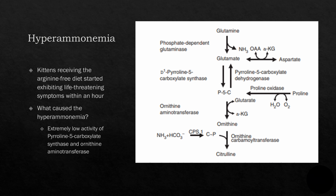Kittens who had arginine-free diets but were supplemented with citrulline and ornithine did okay. The ones with citrulline were perfectly healthy. However, the ones that had ornithine substituted did not grow at all. And this is because ornithine does not completely substitute for arginine. It only helps with the removal of ammonia. And if you want to see that more closely, you can click back to the last slide, where you can see that the formation of ornithine helps remove urea.